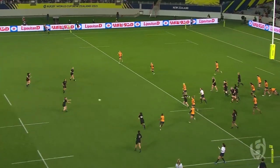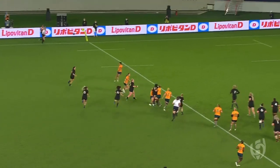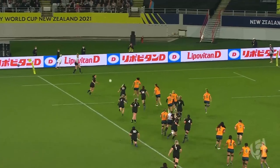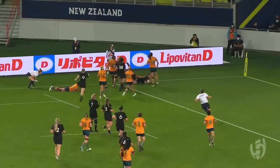Ruby Tui, been huge this first half. I realise they got numbers. The man straightens up the play, pops the ball up. Tui again involved. Renee Holmes realises where the speed is. Portia Woodman, too strong, too good.